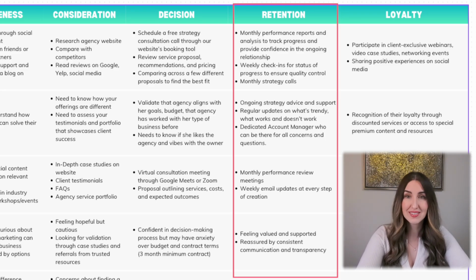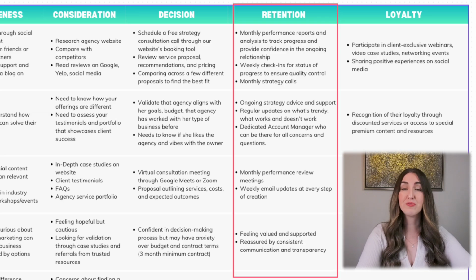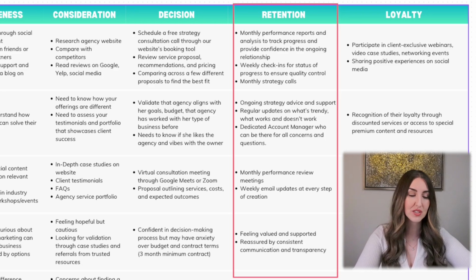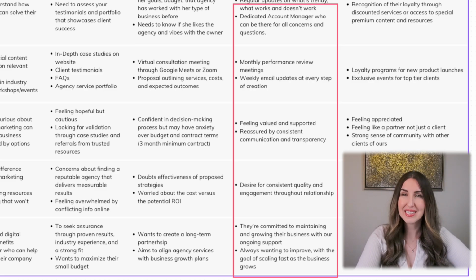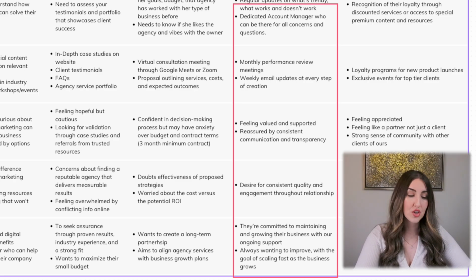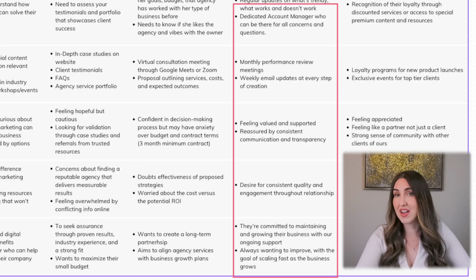Some of the touch points, like I've mentioned already, the monthly performance review, the weekly check-ins, those are ways that we're going to hold ourselves accountable so that she feels like she's being heard and supported. She's feeling valued, she's feeling supported throughout the whole journey, and she's being reassured through transparency. Her biggest desire right now is that we maintain consistency and high quality throughout our entire relationship together. They're committed to growing their business right now. They're motivated to expand as quickly as possible and get more funding. They want to make sure that we are there as well and we're able to help support that growth.